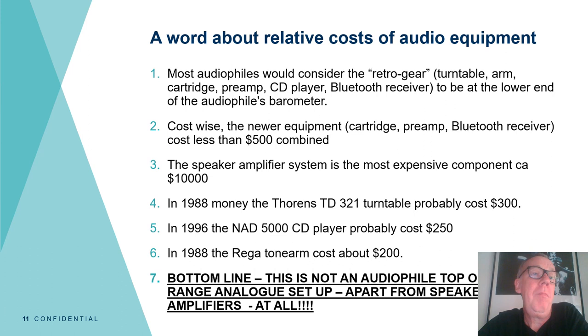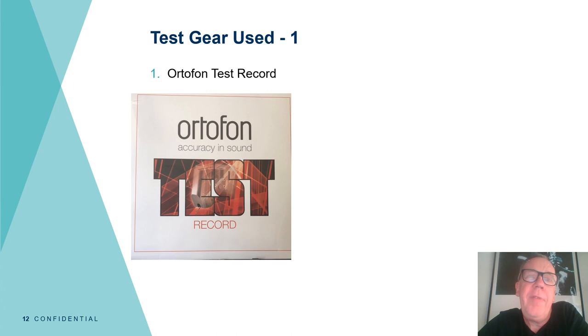And this was the very first time I'd ever owned one. I had to go and buy it, actually. It's a test record from Ortofon. And that's a coincidence that I was also using an Ortofon cartridge. I bought this on Amazon. It was about $40, brand new.